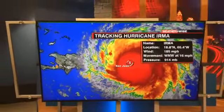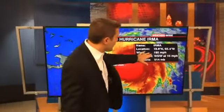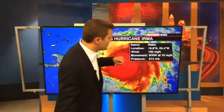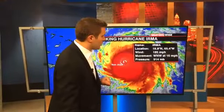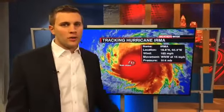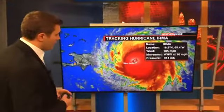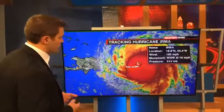Latest 5 p.m. update for Irma. Notice the winds: 185 miles per hour, gusting over 200 miles per hour, moving at a decent clip for a hurricane, 16 miles per hour to the west-northwest, and that pressure continues to drop, 914 millibars. That is off the charts low. That doesn't get much lower than that. Again, it's a very healthy hurricane. I wish it wasn't, but that's just what we're dealing with right now.